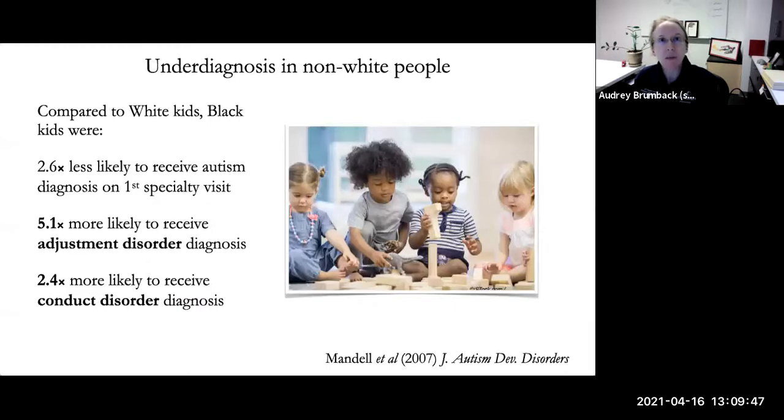If you're not a little white boy, you're much less likely to be diagnosed with autism. This is just one study comparing white kids and Black kids and when they were diagnosed with autism by specialists. Compared to white kids, Black kids were 2.6 times less likely to get the correct autism diagnosis on their first visit. They were 5 times more likely to get an adjustment disorder diagnosis and 2.5 times more likely to receive a conduct disorder diagnosis.